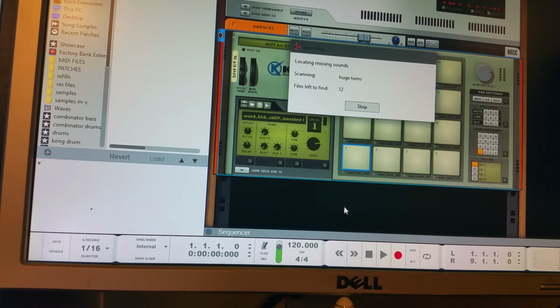And I ain't here to waste nobody's time, man. I'm just trying to show Propellerhead what it is they're not doing correctly, man.